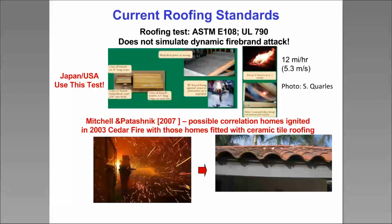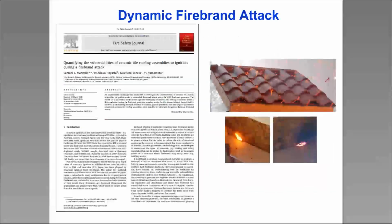But what you see if you look at an actual ceramic roof in the field is there's all these gaps that occur at the edges. And so the current test method doesn't address those particular gaps. And there's been research to suggest, and also a lot of post-fire studies as well, that clearly firebrands might be capable of being blown underneath these gaps and potentially causing ignitions.